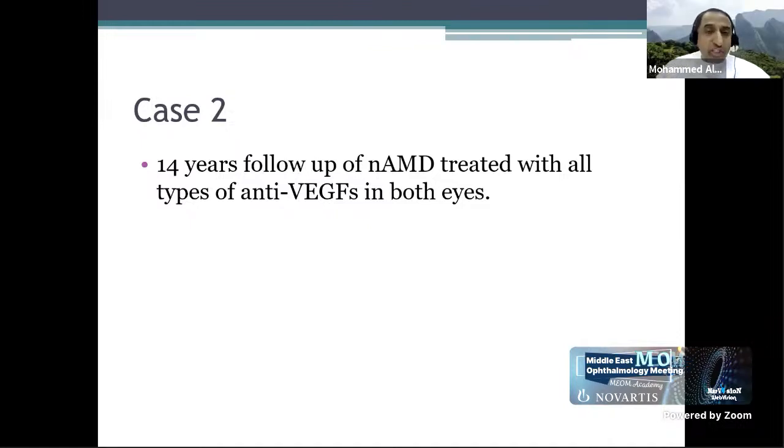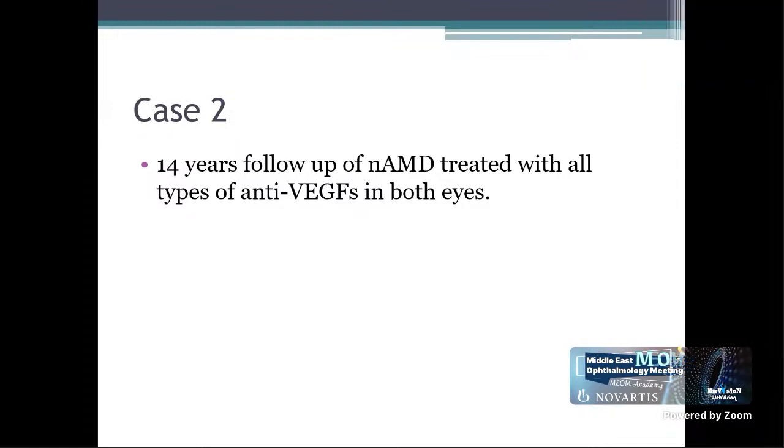Even if there is deterioration of the vision, even if there is deterioration. You even expect that, because with separation of the RPE from Bruch's membrane, with time you will have flattening of this RPE, deterioration of vision and loss of outer retinal layers. With time, it will happen. That's why I'm telling the doctor, prepare her for that.